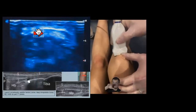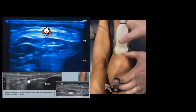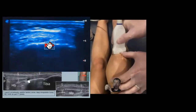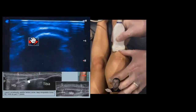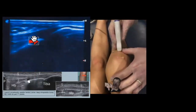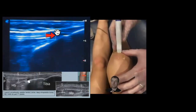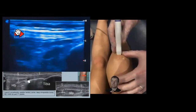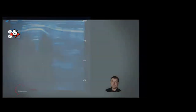Okay, so again, this is end on. So looking at the muscle, the tendon fibers as they're coming down, and then all the way down into the tibia just here. Yeah, so I can check it in both directions. So short view and long view to see if there's any defects in that tissue. And there it is there again. Okay, so that's scanning the patella.